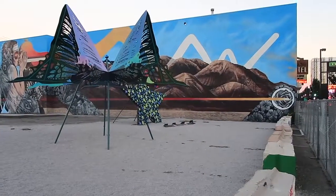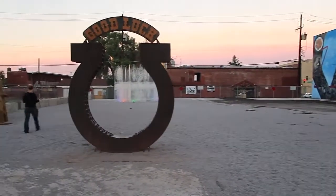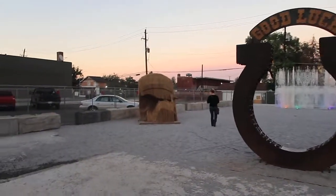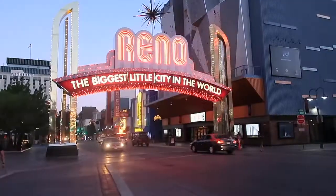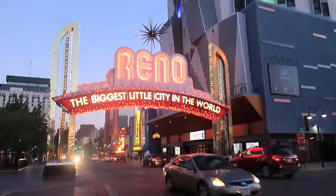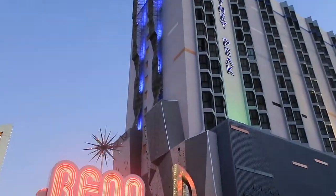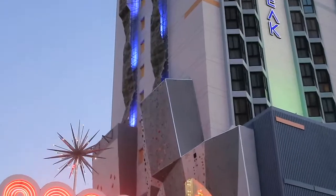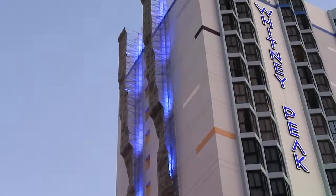So guys, check out some of these installations that are in the centre of Reno. Burning Man, the music festival, is on this weekend, and these are some of the kind of installations that you'd expect to see there. So guys, just by the Reno sign, there is the Whitney Peak building, and if you look at the side of the building, it is a rock climbing wall. So you can climb the entire wall and the entire building on a rock climbing wall. Amazing, eh?